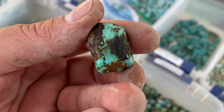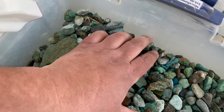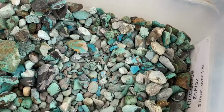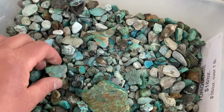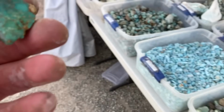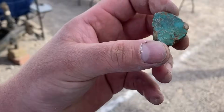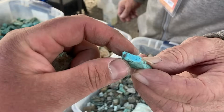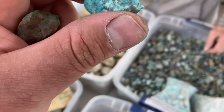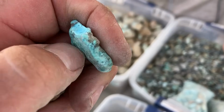This almost looks like Lone Mountain. This is a great one here. What is this from, miscellaneous? Yeah, it came out of this bucket here. That is a great one.